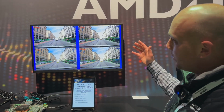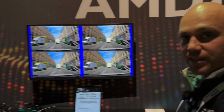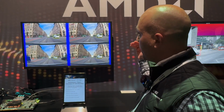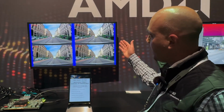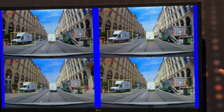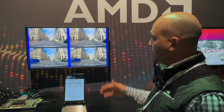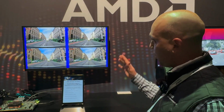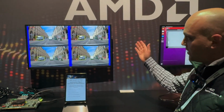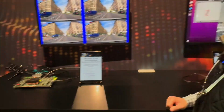And the output is in real time, so there are no dropped frames, which is critical for a low latency solution for an automotive safety critical application. What you may not be able to see from the video, but possibly you can, is that it's detecting vehicles and putting a bounding box around them, with a different color-coded bounding box for the different types of vehicles. Cars are in green, and trucks are in yellow. And so that is the AMD Versal AI Edge automotive object detection classification demo.